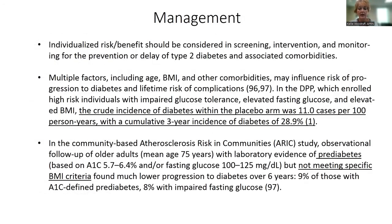Basically the takeaway for this slide is that if you have people with prediabetes or they have great diabetes risk, the ones that progressed slower were the ones that had lower BMI. So we're still looking at the same intervention emphasis as we did years ago, which was BMI reduction and weight control.